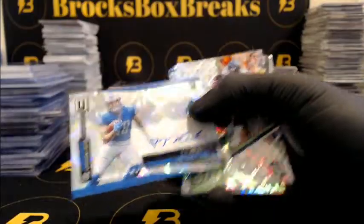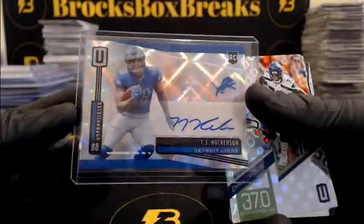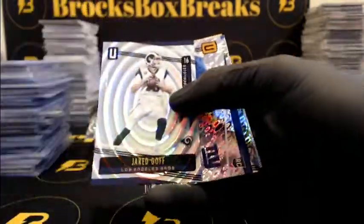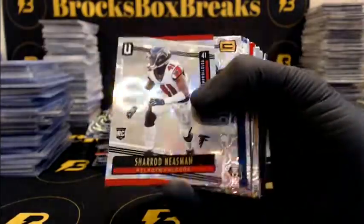And T.J. Hockenson going out to the Lions. Very nice rookie autograph. And Singletary going out to the Bills. Got Hilton going out to the Steelers at 200. Goff for the Rams to 129. Got Neissen for the Falcons to 150.